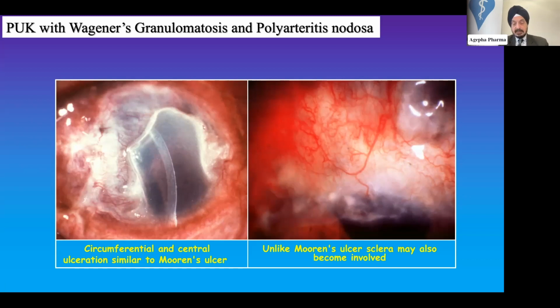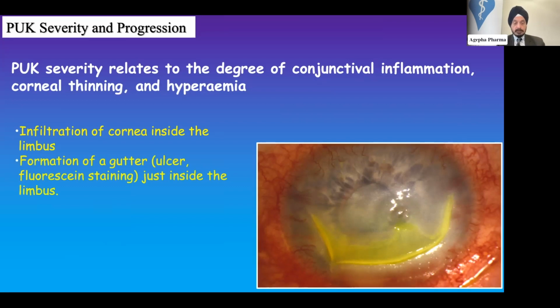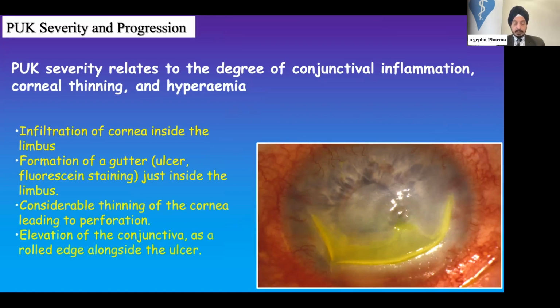And in these conditions, particularly Wegener's, the sclera is also involved. So that's another distinction between Mooren's ulcer, which has no known systemic association, and the systemic associated conditions, especially Wegener's, where scleral melting also occurs. The severity of peripheral ulcerative keratitis relates to the amount of conjunctival inflammation, corneal thinning, and hyperemia. So you start with infiltration inside the limbus, like we've seen before, formation of this gutter and ulcer, which starts to migrate circumferentially. Then there's considerable thinning, and that can lead to perforation. The conjunctiva on the other side of the limbus becomes thickened, elevated and rolled up, and sometimes it can also cause dellen formation further around the circumference.